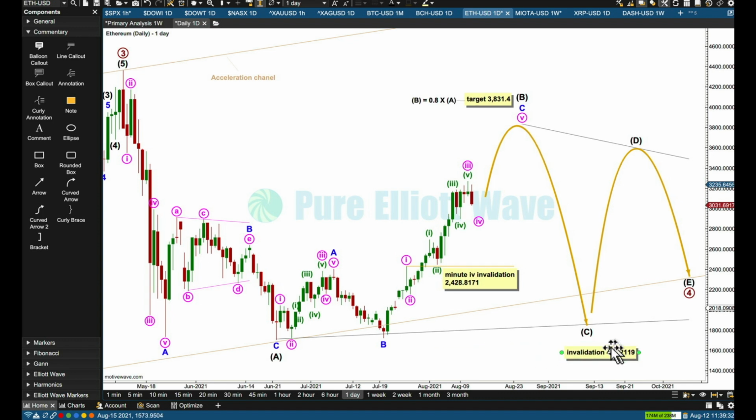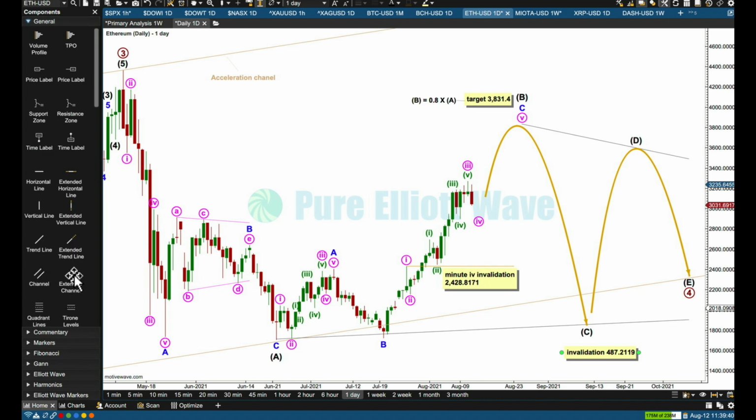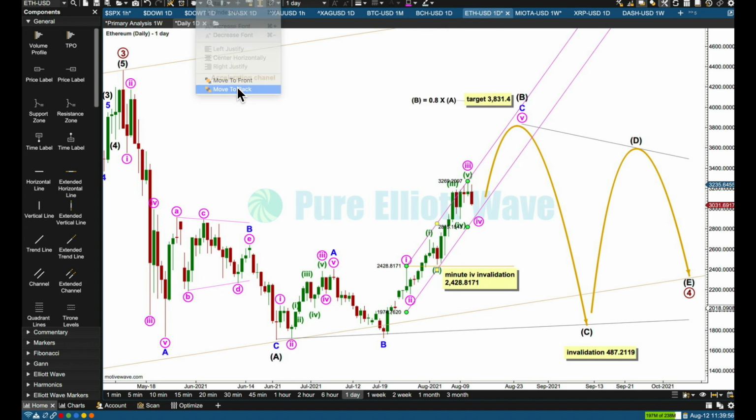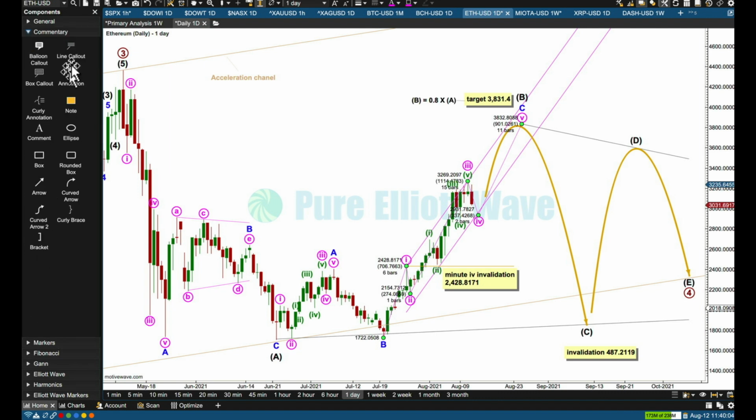And then primary 4 can't move into primary 1 price territory. So for the short term, if price remains above this point, then this wave count remains valid, but I wouldn't want to see it go too much lower in order for the wave count to have the right look. So let's bring in a trend channel here. If we do see a bit more downward movement, I'd look for pretty strong support at the lower edge of this channel, and I'd look to see what does price do if it gets down there.